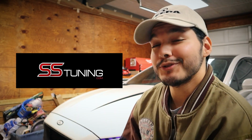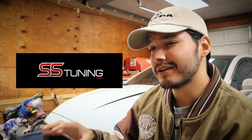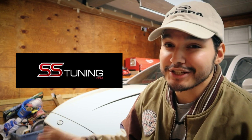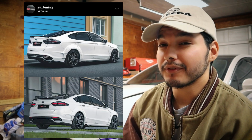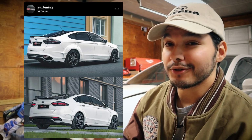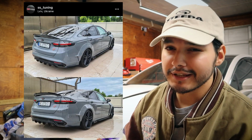Next up is SStuning.com. Now, SS Tuning isn't based in the US. Now, they technically make parts for the Mondeo, but the Mondeo is just a European Fusion, so all the parts are going to fit normally. It's all the same, essentially. And they offer one of the things that you really can't find anywhere else, which is a wide body kit. It is a little different. It isn't your typical wide body kit, but nonetheless, it has some really aggressive styling that I really do like, and they also have an aero kit to go with it, so it all flows together really well.